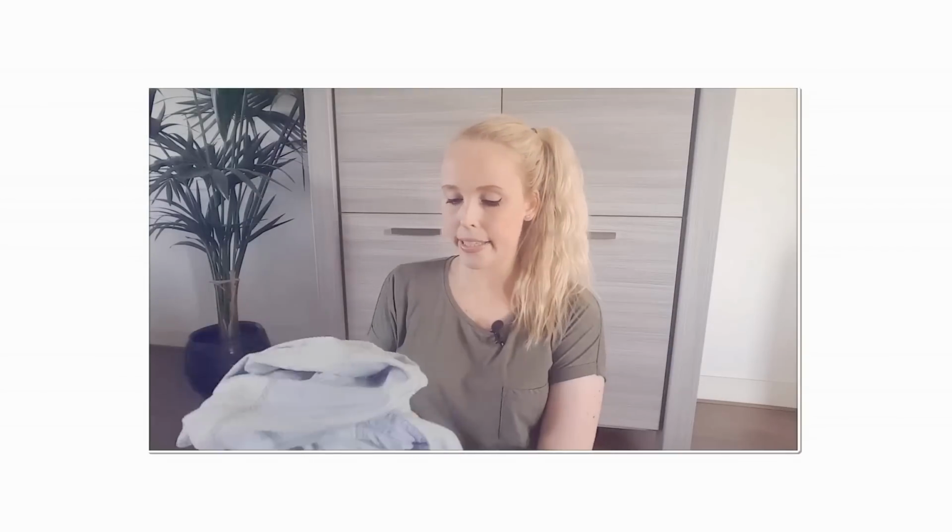I actually do a decluttering session at the end of summer and always at the end of winter. And that's how I kind of keep track of all my stuff and make sure my home stays clutter-free. Now with my wardrobe, I actually skipped the decluttering session at the end of winter. And that is something that I now regret because it's definitely necessary.